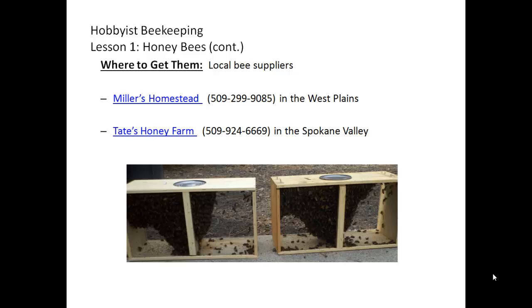Bees can be ordered from suppliers on the internet. Some suppliers restrict the locations to which they'll ship, and some require that you pick up your order. If you wish to order online, we recommend contacting the supplier directly to help ensure that they can provide you with what you want in the way that you want it.